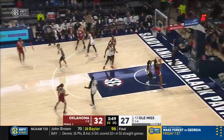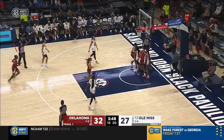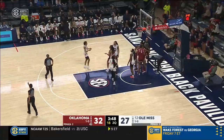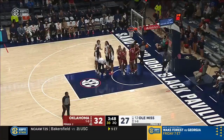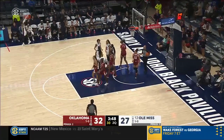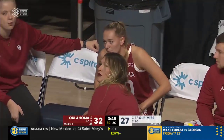And that's how you have to attack a team like Ole Miss, right? With as much as they pressure the ball and pressure the passing lane, Oklahoma's just opening up the court and finding all these backdoor cuts and drives right now. That's the positionless basketball you talked about. Take another look.